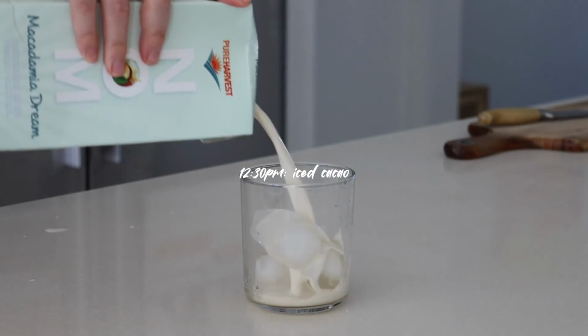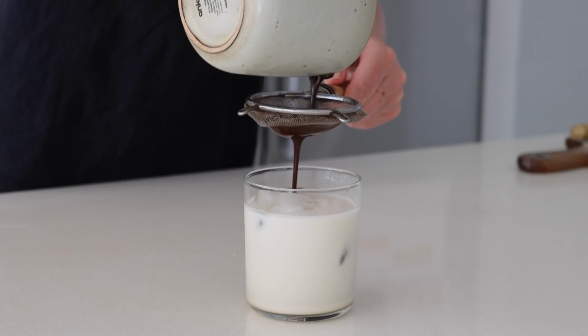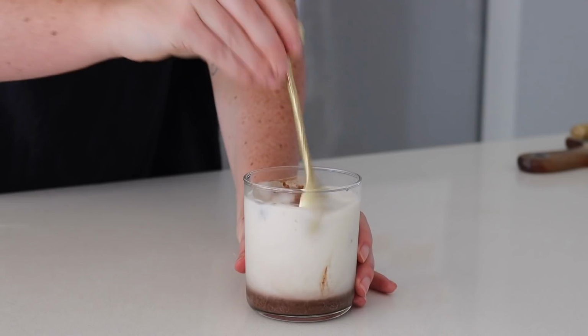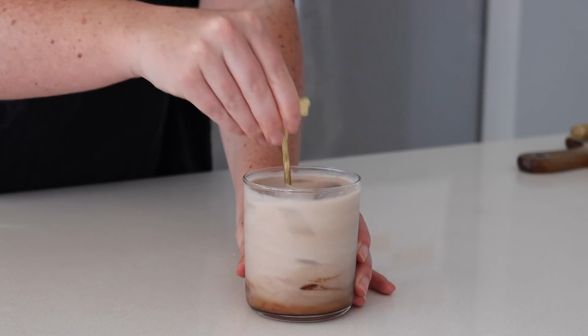Then when it came to 12:30, I was in the mood for an iced cacao. I mean, when am I not in the mood for an iced cacao, to be honest? And I once again had this on my favorite macadamia and oat milk. I just had a little one today, but it was still absolutely delicious and the perfect midday snack.